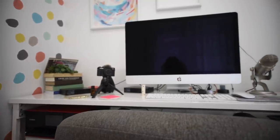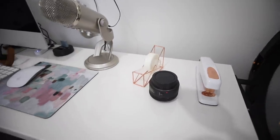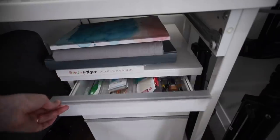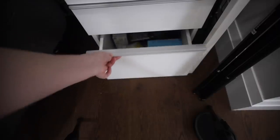So the next thing was to pick the right desk. Now, I had a big white desk from IKEA, which suited my purpose, but as I have become more and more of a minimalist, I found that there were so many drawers in that IKEA office that were just empty and I just wasn't using, and I didn't need that much desk space anymore. So I ended up getting this beautiful desk sent to me from Article. I am so happy with it.